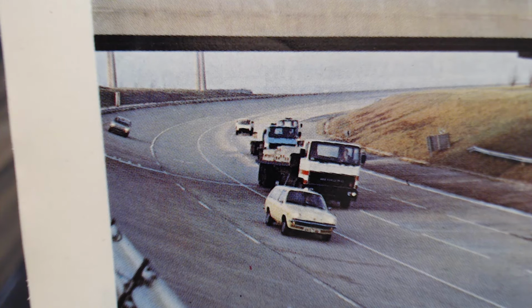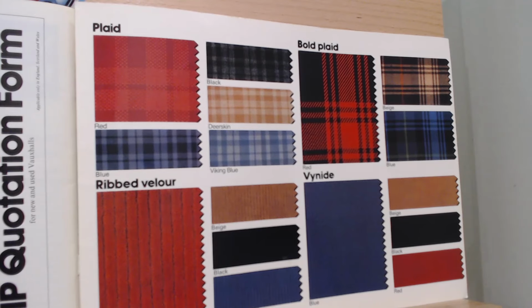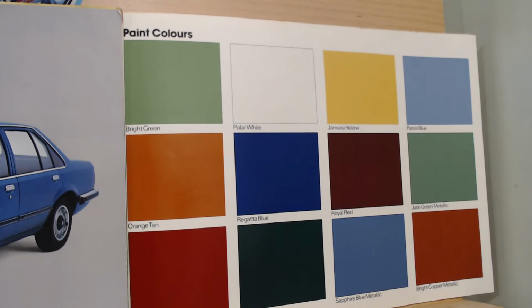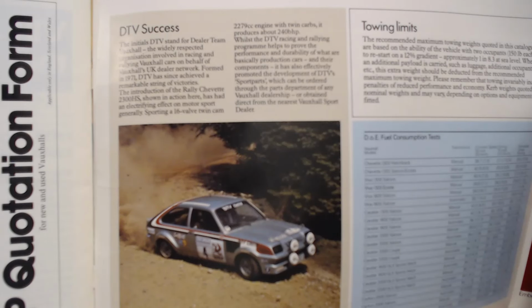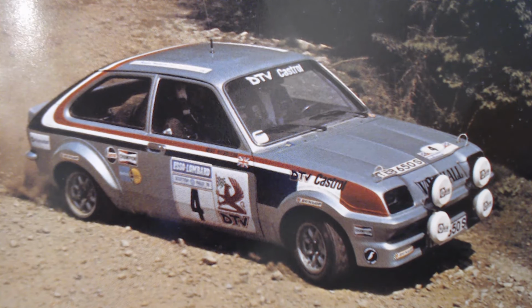Very interesting. Then we get various VIP insurance plans for your cars, and even a form to fill out for your insurance. And then we get this rather nice image of the seats, of bold plaid, ribbed velour, and that's fabulously horrendous vinyl. Very colourful. I always liked Vauxhall at this time because everything was so colourful. We also get the colour guide again, very colourful, and we did have a look at this colour guide in a previous episode. Finally, we get this nice image saying the DTV success. Rather lovely image of a Chevette hatch there. DTV meaning the Dealer Team Vauxhall. There we go. Lots of rallying success, of course.